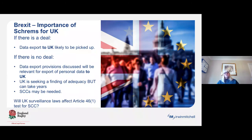I think the difficulty is, and certainly commentators have raised this, that obviously we have a surveillance regime also, and the question mark is whether the criticisms that were levelled at the US, in terms of individuals not getting adequate protection as a result of the potential surveillance by national security organisations, could cause a problem in terms of using standard contractual clauses for the UK. Again, I don't have the answer on this in terms of where we're going to be with this. And again, I think it is a case of watch this space.